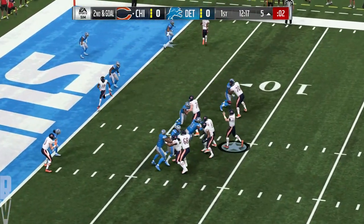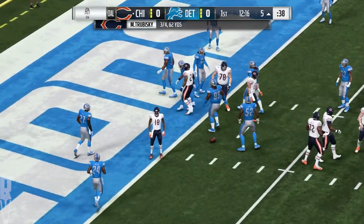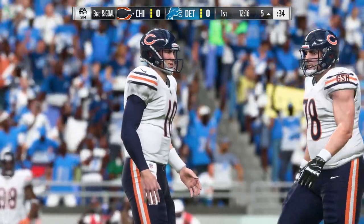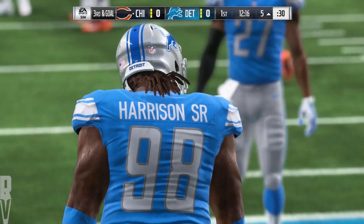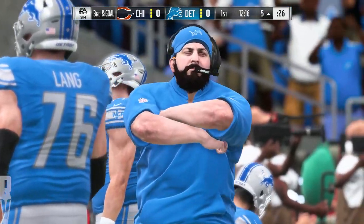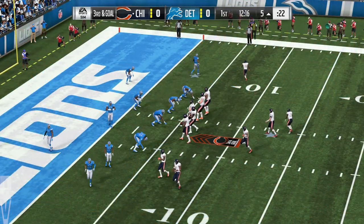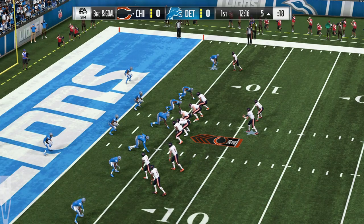Here's Trubisky. And nearly an interception here on their opening drive. But instead, third down. The pressure there was definitely enough to make him alter his throw, because if he had had time, he had a man wide open and had a chance to get it to him. Yeah, I think if he had just another split second, that's a completion and a touchdown. They come up now third and 5 following the incomplete pass.